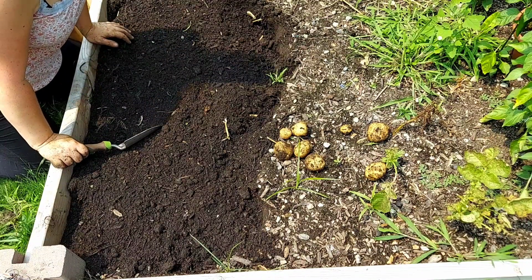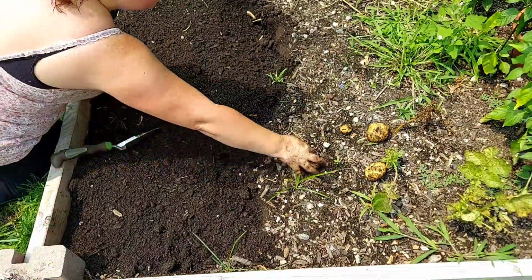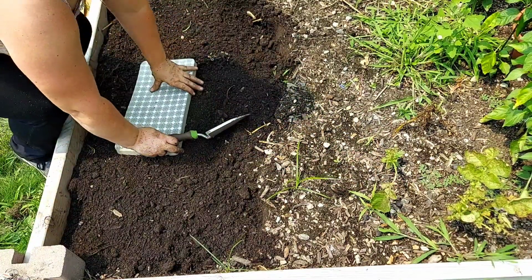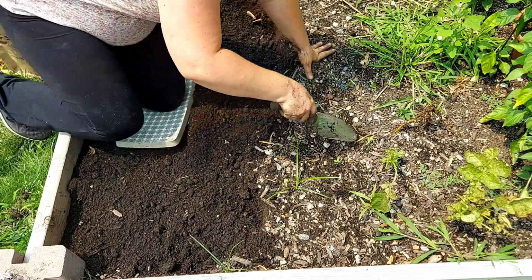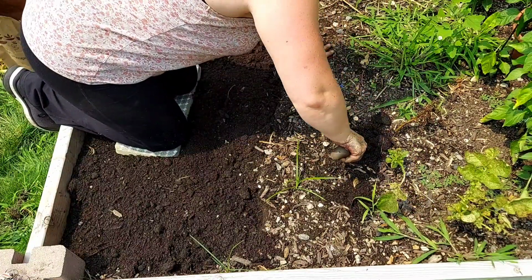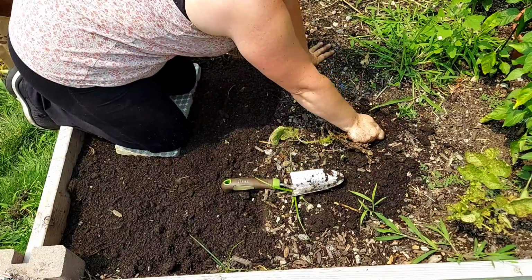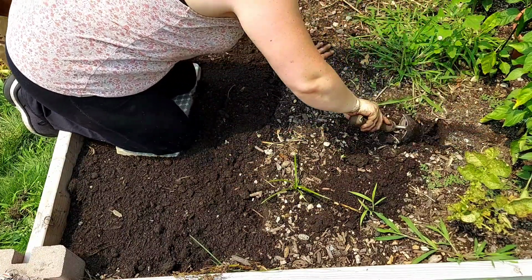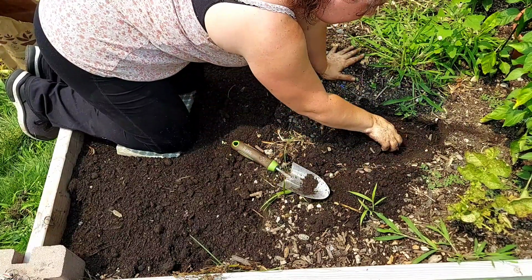Well, that's about it for the white potatoes. Let's see what, if anything, we get from the red, which were the ones that were really, really bothered by those potato bugs. I think I'm gonna be much more disappointed over here. I've gotta be careful of the roots because my pepper plants are growing right next to them. And, ooh, all right, has a root system.